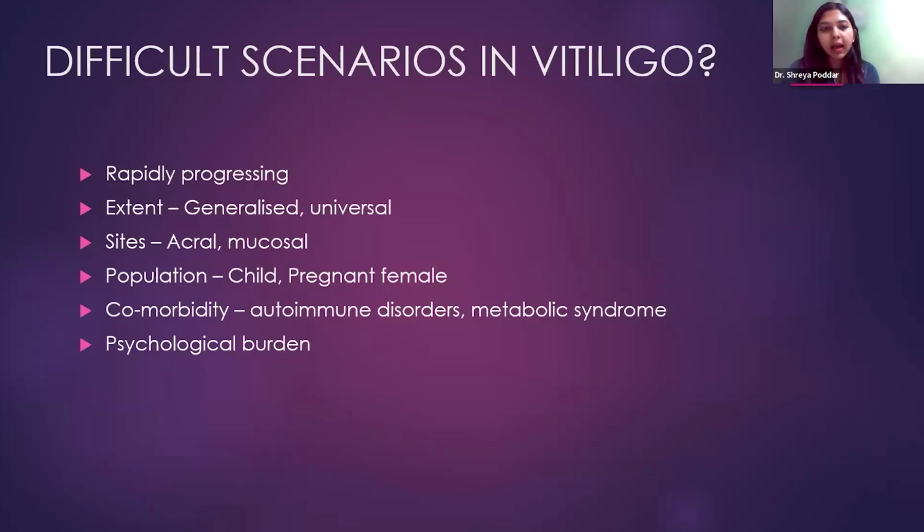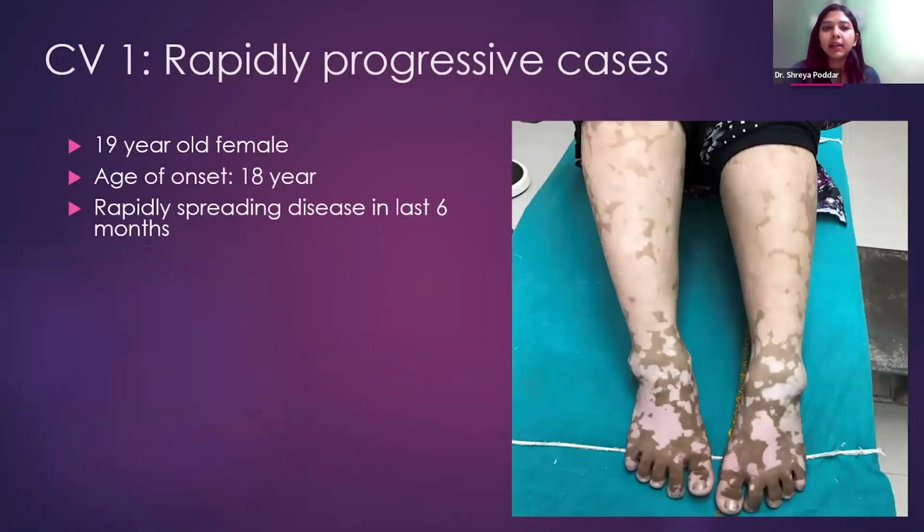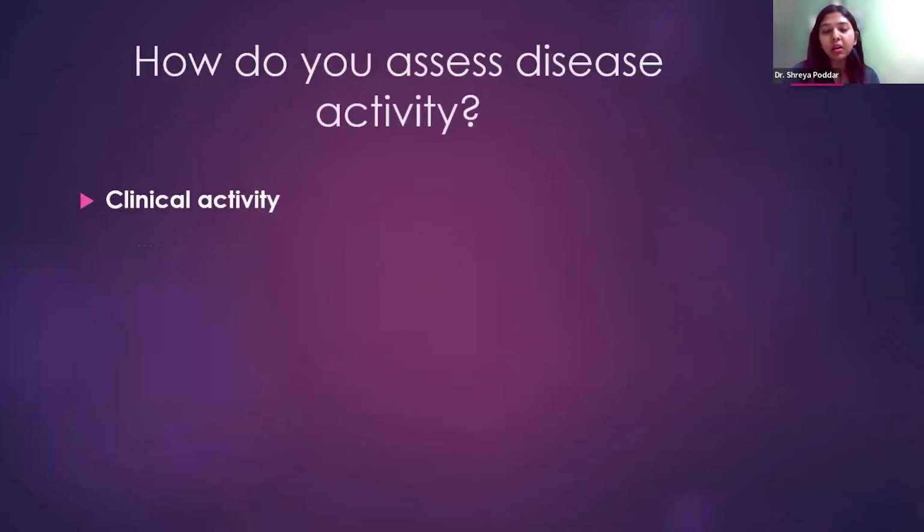So let's begin our session with a clinical scenario of a rapidly progressive case. This was a 19-year-old female who had presented to me, and she had her age of onset of vitiligo at 18 years of age, and the disease was rapidly spreading in the last 6 months. So I would like to start my panel by asking Aditi ma'am, how do you assess disease activity in a rapidly progressive case of vitiligo? How do you assess it clinically first?